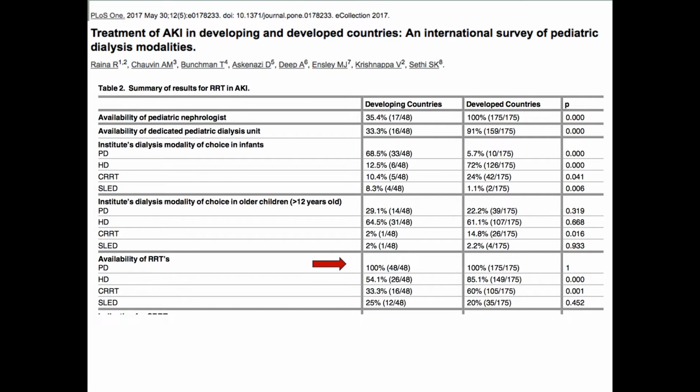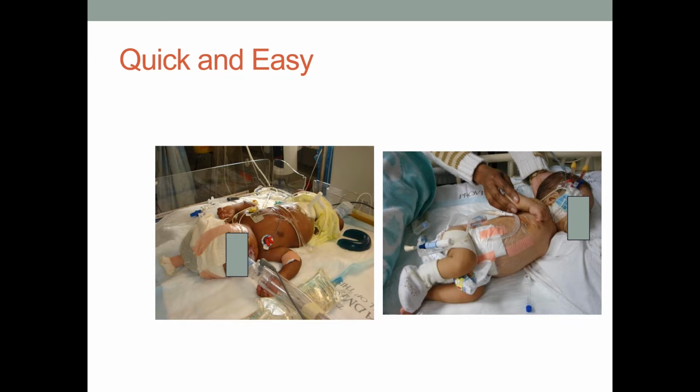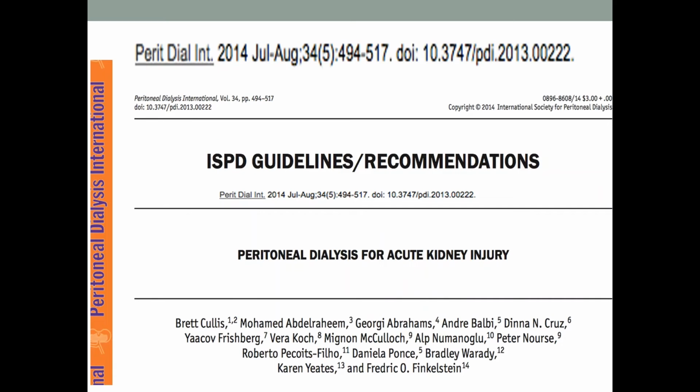In our setting, putting a bedside PD catheter, as can be seen here, is really quick and easy. We can get it done in 15 or 20 minutes. Whereas sending patients to theatre for a surgical PD catheter or a surgically inserted hemoline may take a lot longer.